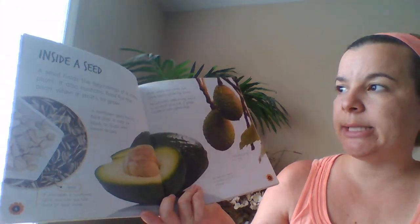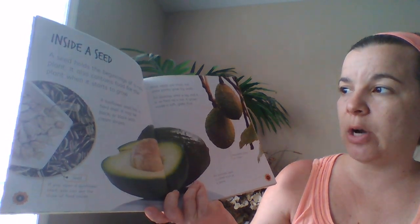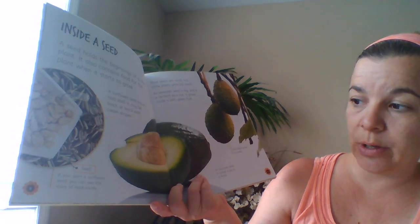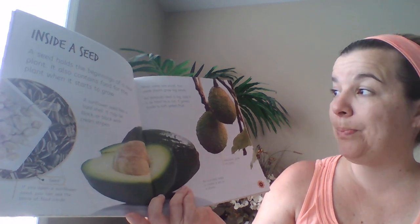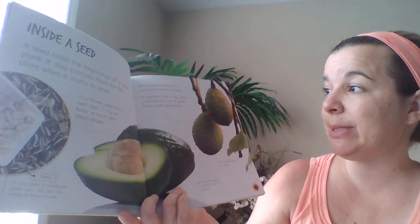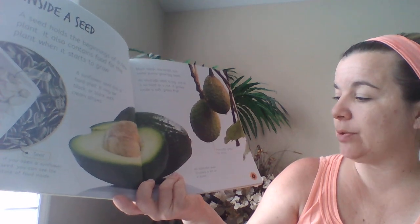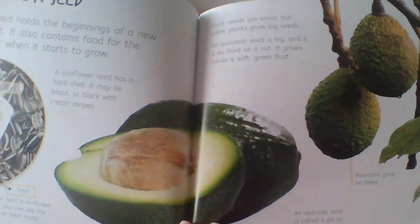Inside a seed holds the beginnings of a new plant. It also contains food for the plant when it starts to grow. A sunflower seed has a hard shell. It may be black or black with cream stripes. If you open a sunflower seed, you can see the store of food inside. Most seeds are small, but some plants grow big seeds. An avocado seed is big and it is as hard as a nut. It grows inside a soft green fruit. Avocados grow on trees, and an avocado seed is called a pit or sometimes a stone.